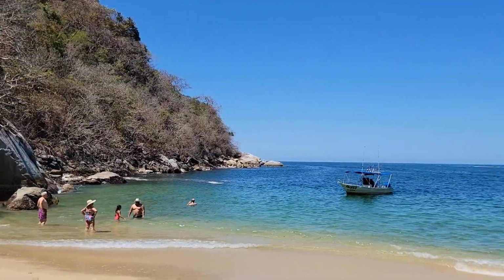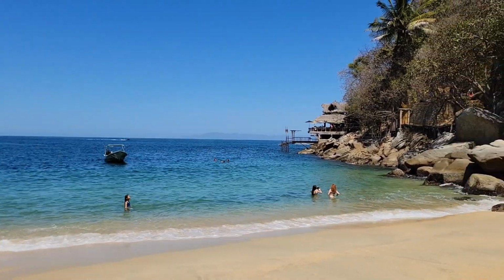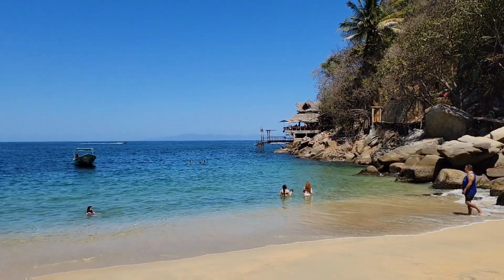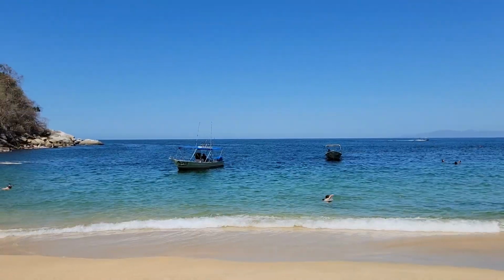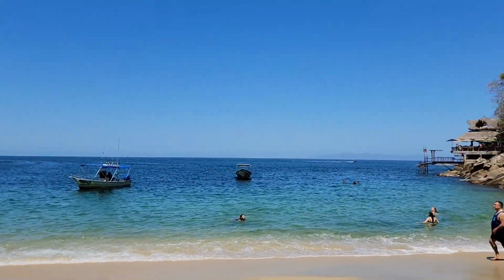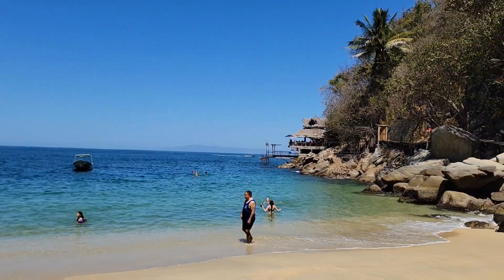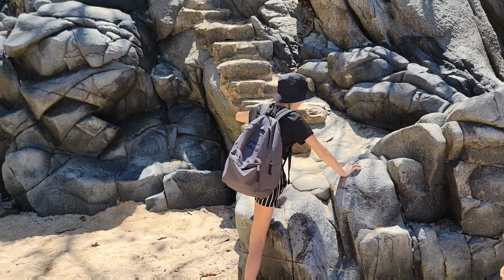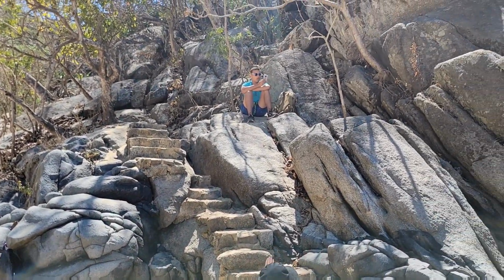Even though this is absolutely amazing looking, we decided to go to the next beach. Now one thing you can do as well, there's a big bar right there. You can actually get a boat right here from Puerto Vallarta. I have no idea what it costs. This is probably Colomitos, I believe. And it's a really easy way to get here. So to continue, we're gonna go straight up these stairs, wrap around. We're gonna work our way to the next beach.